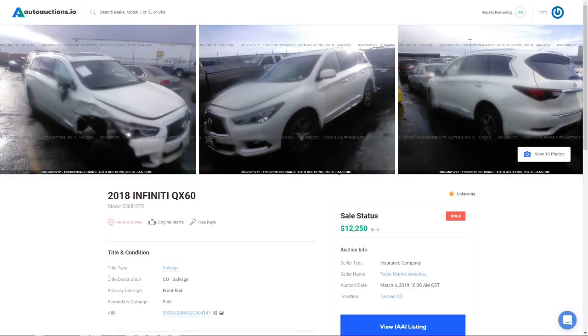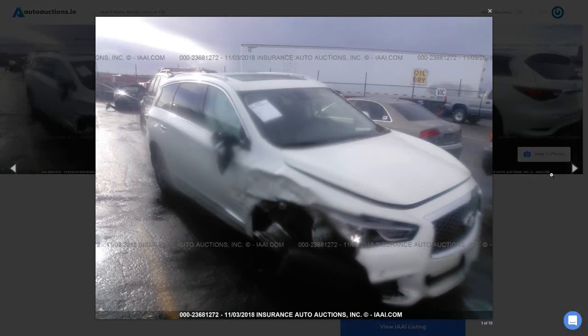Okay guys, so here is a 2018 Infiniti QX60 that I just purchased yesterday from auto auction. Let's take a look at the pictures first. Some of them are very poor quality, some of them are a little bit better, but it is what it is, right? On this one you can see the mirror is damaged, fender, suspension, light, front bumper here, possibly door here. And that's all I'm getting from this one for now.